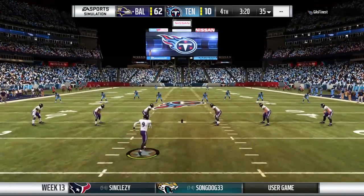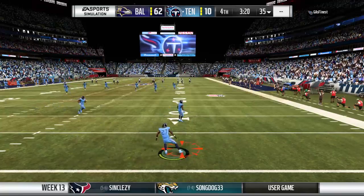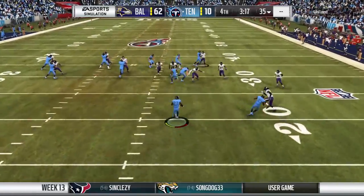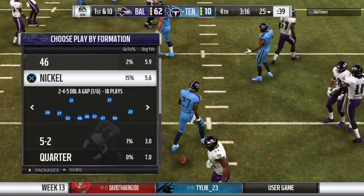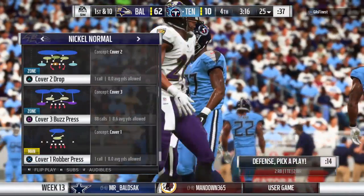Here's Tucker now out to kick this one away. This fielded at the 2. And not a bad return here. He gets it out to the 25-yard line. Out come the Titans now. They are looking to make a bit of a 180. They are sputtering right now.